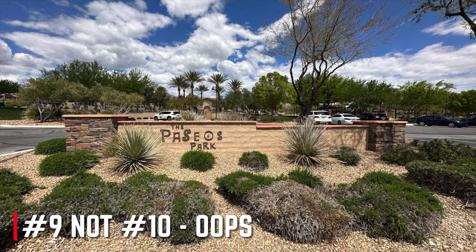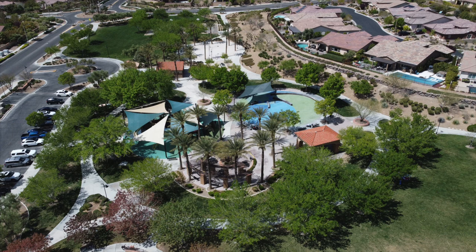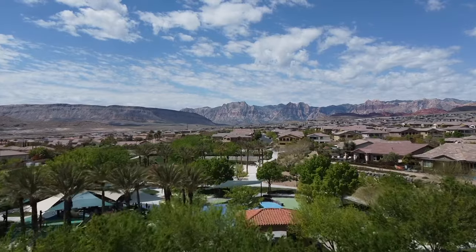Number 10 on our list is the Paseos Park. The Paseos Park is a 12.5-acre park located in the Paseos Village and is part of Summerlin West at 12122 Desert Moon Road. And this one opened in 2003.